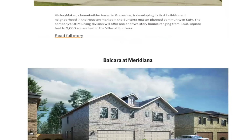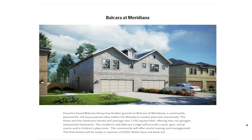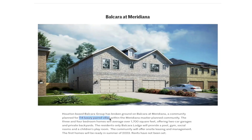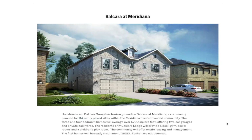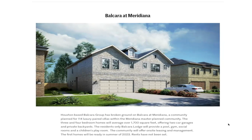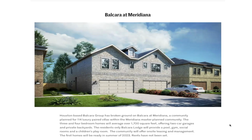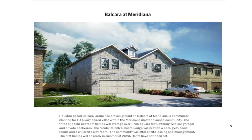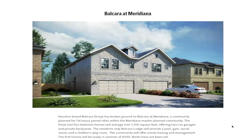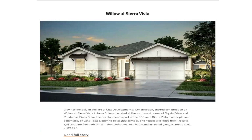Balcara at Meridiana down south. So Balcara Group has broken ground on the Meridiana community, and they're going to be having 114 luxury villas within Meridiana. So they will have both 3 and 4 bedroom homes, 2-car garages, backyards, and things like that. And then there's going to be a residents only lodge with a pool and gym, social rooms, children's playroom, and things like that. And this particular community is going to offer on-site leasing and management for those 114 villas in the area.